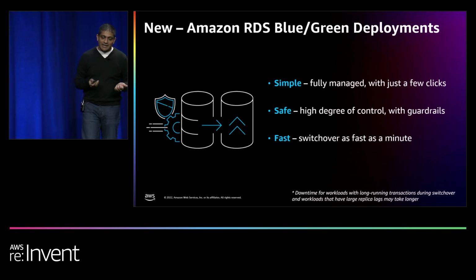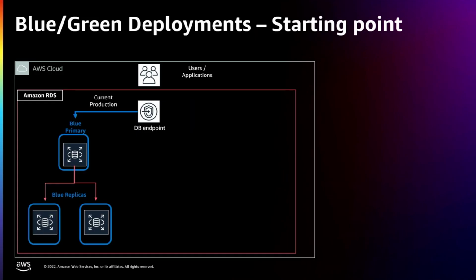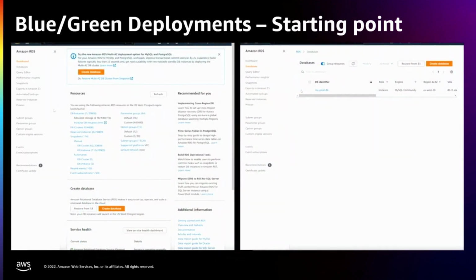So how exactly does this work? Let's assume you got blue. You got a primary database. It's got 2 replicas hanging off of it. If you're on the RDS console, it looks something like this. You go to the front landing page. You click on databases, and you'll see, hey, there's a production database. I think it's called myProdDB.